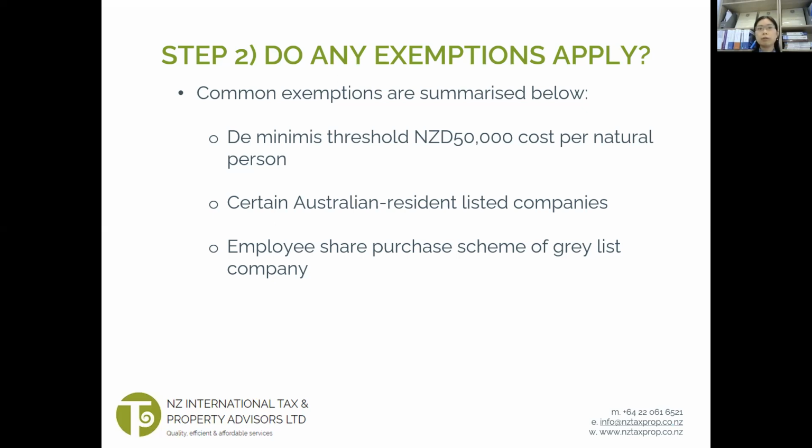And thirdly, the employee share scheme for grey list companies. This exemption only applies to a foreign company which is resident in a grey list country, for instance, Australia, UK, US, Germany, Spain. There are a few more other countries, but these are the main key ones. It is also the employer of the employee, or owns directly or indirectly the New Zealand resident employer of the employee. So similarly, there are other criteria before the exemption applies. So we need to review the taxpayer circumstances to advise whether this exemption would apply.